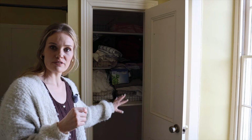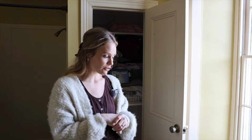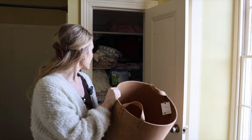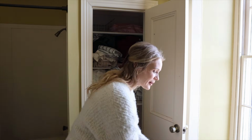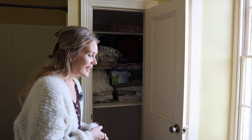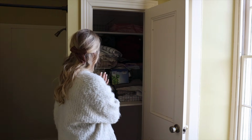I keep a lot of linens in this cupboard and it just needs to be gone through and sorted. I got a bunch of these baskets that I haven't checked yet if they actually fit, but I'm hoping that they will, and then I can kind of keep them organized by, like, these are the pillowcases and these are the bed sheets and things like that. That way I can hopefully get a little bit of a count of what I have on hand and see what I need to purchase. So that's what we're gonna try to do in here.